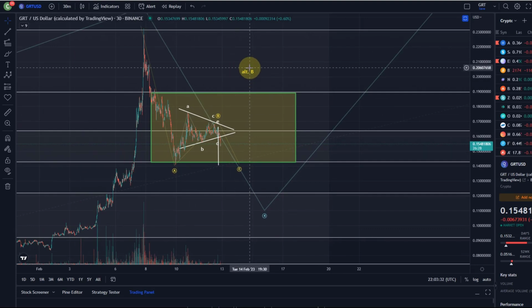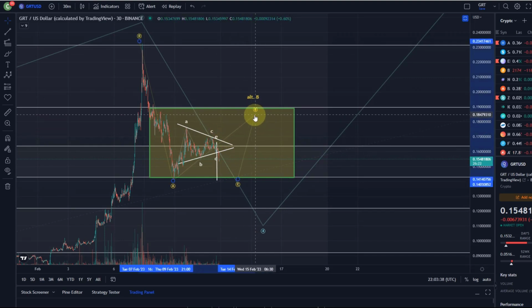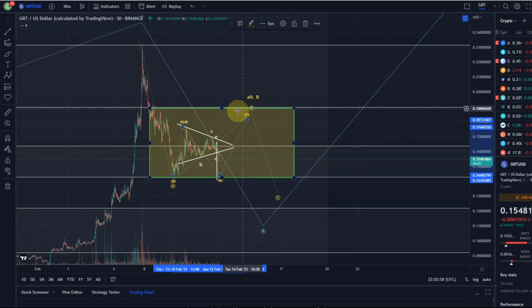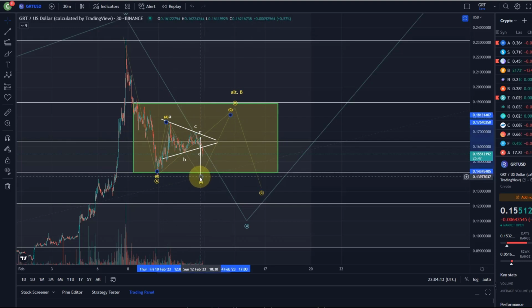Well, we still have the possibility that this is a B wave, an alternative count, a larger B wave. Let me think how I could make that work. The other way of counting it could be that this was just the A wave, but we then come down here now in a B wave of sorts, and we move up in a C wave of a larger B. From that point of view, this target down here, 14 cents, would not be unlikely. We could come down here in a B wave, then you could count it differently, maybe A, B, C in the B wave, and then we could move up.